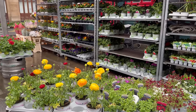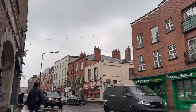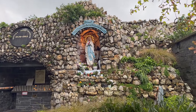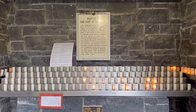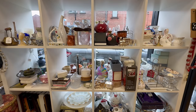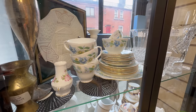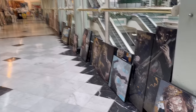Now, totally random, but I love walking around Mead Street, Thomas Street. There are just markets. But this is somewhere where my mom used to bring me as a kid and a teenager. Randomly, there's a little grotto beside the church. And my mom, anytime we were in town, she would always go in here and light a candle. I wouldn't say we're holy people at all, but one thing we love to do is just light candles for people. One of my friends has someone close to her in hospital, so I was like, you know what, I'm going to light a candle. I couldn't pass it and not pop in.